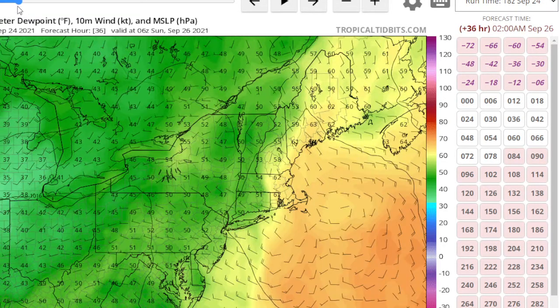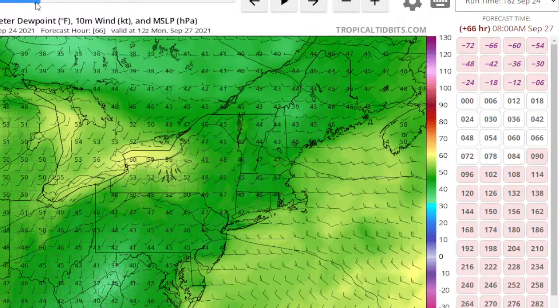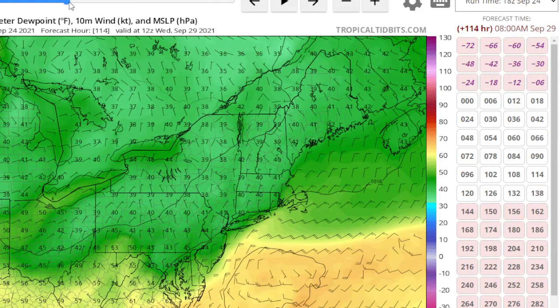Maybe a little bump up in the dew points tomorrow, but nothing uncomfortable. And then nice northwest winds for Sunday, drawing us out. And then we have low humidity right through. Maybe a slight increase out of a cold front on Tuesday. Then Wednesday, we have the drier air come through.